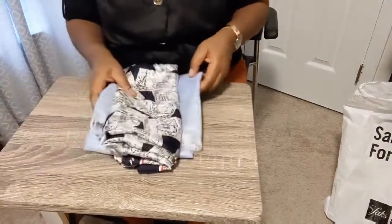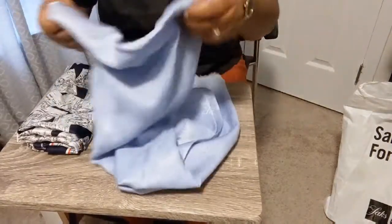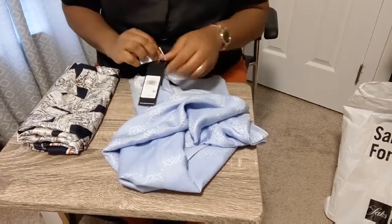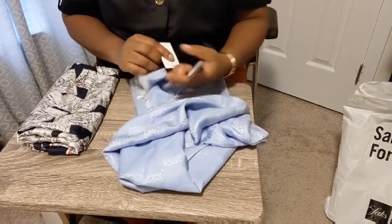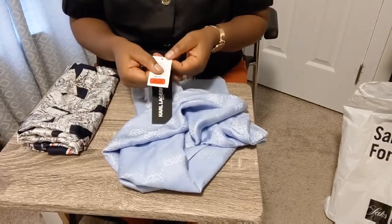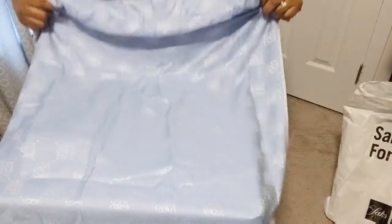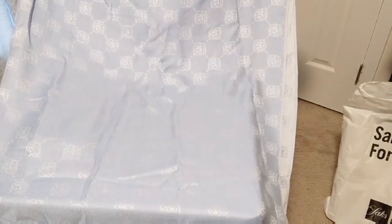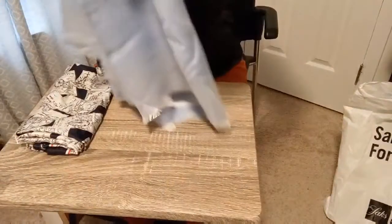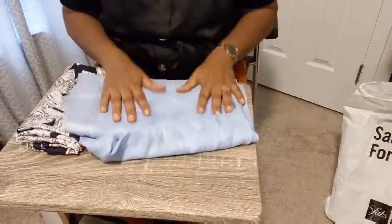For the winter season, you will not go wrong with a scarf. So I got this scarf, and funny enough, I found it on sale. It was 68% off, and this is by the brand Karl Lagerfeld. MSRP would be $48, so I got it for $14.99. I thought this would be a very good scarf for the winter months. I like this baby blue or powder blue color, and with the design on it, I really love this one. Scarves were on sale when I went into Saks.